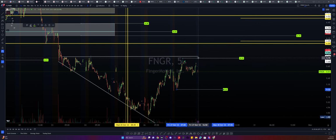If we start breaking upside of 574, you know that we have a resistance from 578 to 580 already naturally, right? But breaking upside of 574 and confirming it with at least an hourly candle closure, we can then start looking at the next resistance zone being right at around $6. Okay, which is going to be very bullish.